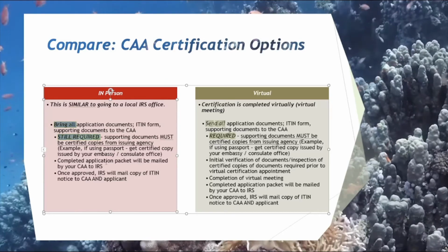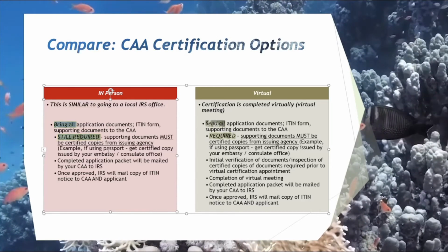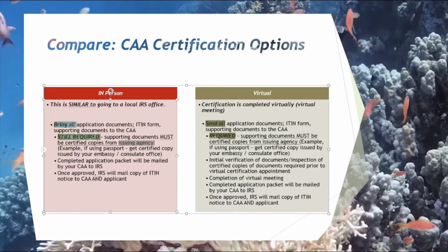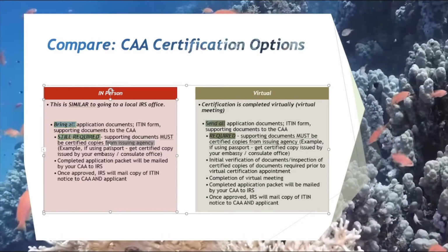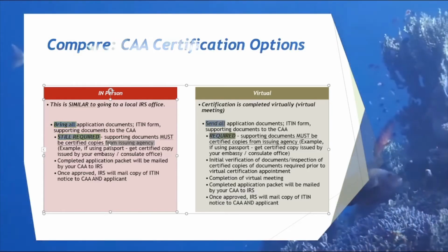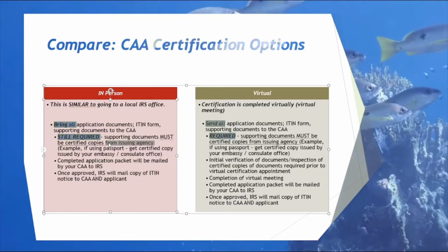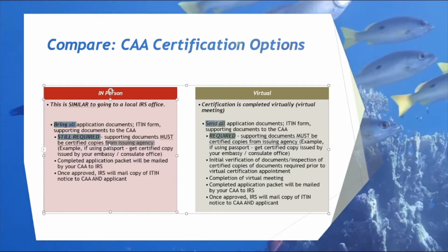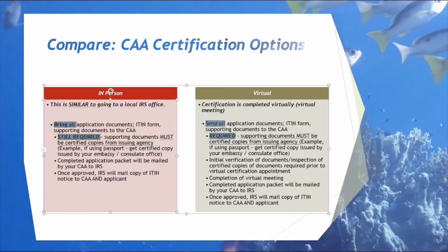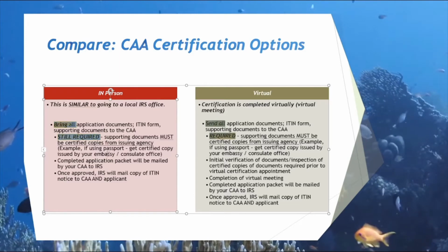Okay, so here's another thing. If you're going to use a birth certificate, the certified copy will not be coming from your embassy or your consulate office. It has to come from your issuing agency. Issuing agency means that for the birth certificate, you will have to go to the national birth or death registry of your country. Okay, like for the Philippines, it will be the Department of Foreign Affairs or our national registry office. So you will have to find out what issuing agency is responsible for that type of identification that you are going to use for your ITIN.